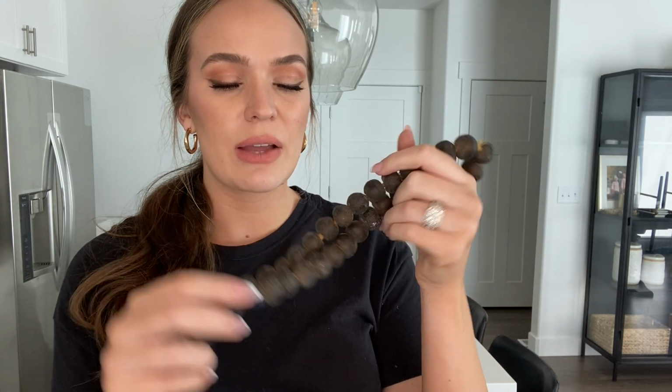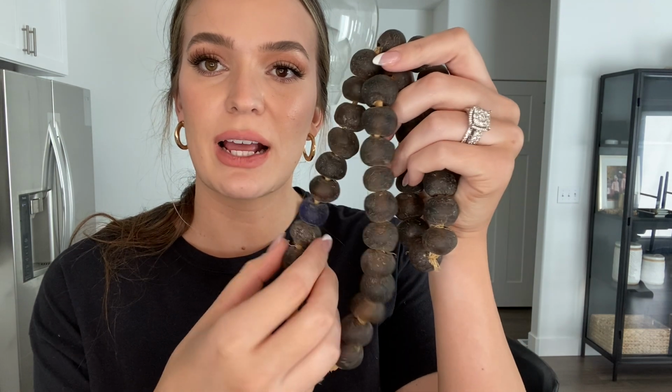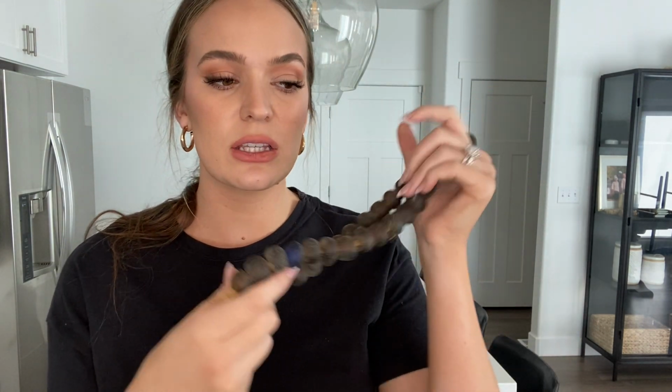These are really heavy. If I'm comparing these to the wooden beads, I'd much rather have the glass African beads. They're just so pretty. I like how this one has a little blue bead in it. Anyway, so I picked up these. These are such a great decor piece. You can use these so many ways, style them so many ways, and yeah, very happy.